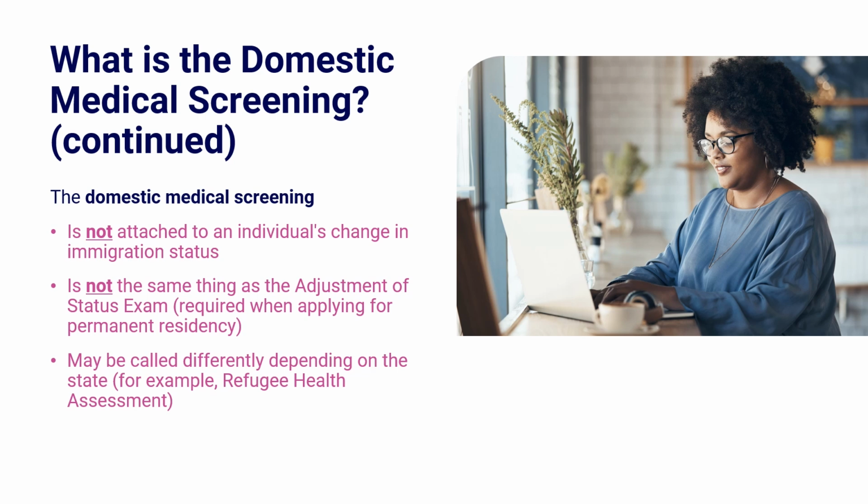The domestic medical screening is not the same thing as the adjustment of status exam, which is required when individuals apply for their green card or permanent residency status. It is important not to confuse this exam with the domestic medical screening, especially when scheduling an appointment, as the adjustment of status exam can be costly. The domestic medical screening may be called by a different name depending on the state you are in. For example, some states may refer to it as a refugee health assessment.